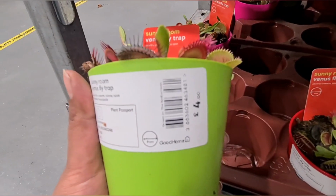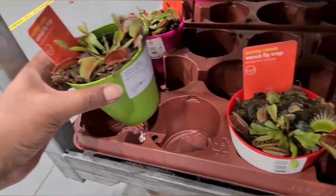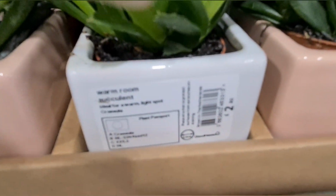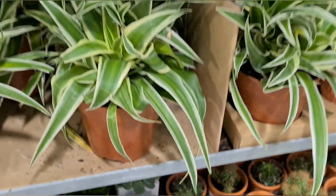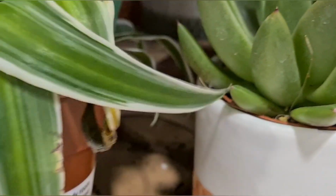£4 for this Venus flytrap. It's quite nice. I need one of those. Too many flies at home. These succulents, £2 each. Nice. Pots, different colored pots, pink and white, looking pretty. Got more succulents there, spider plants. This succulent is £7, okay, with the pot, very nice.